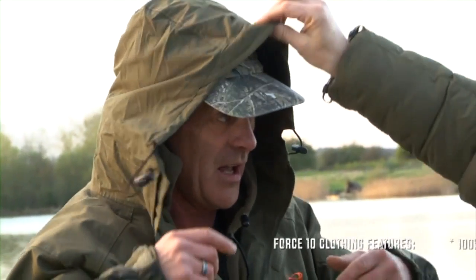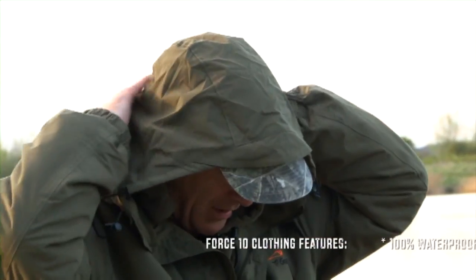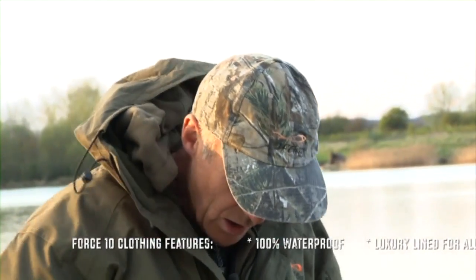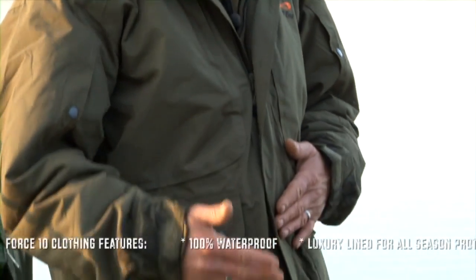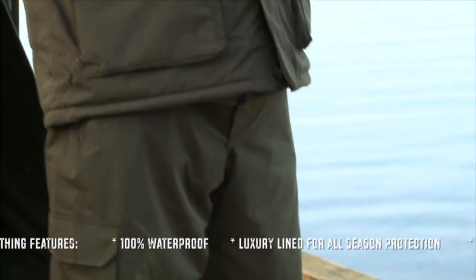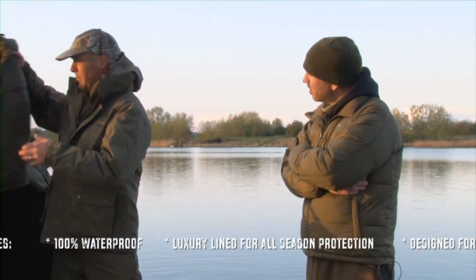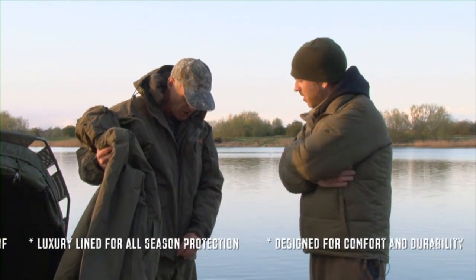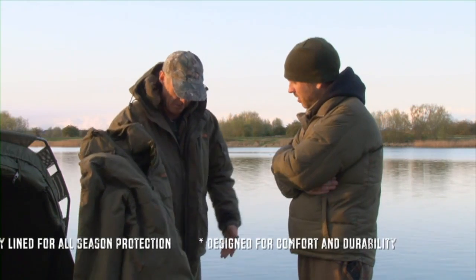It's got a bit of a peak on it, like a peak cap, keeping the wind out of your neck and that. Yeah, it's a really nice bit of kit. They come as separates. We also do an alternative to this. We've got a smock version of the top, which is more of a pullover, whereas this is a full zip jacket. People have different preferences.